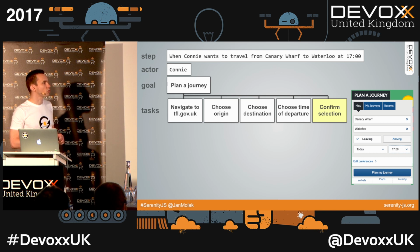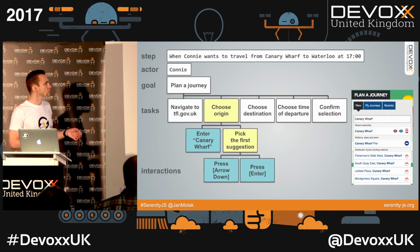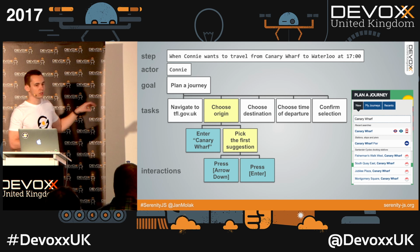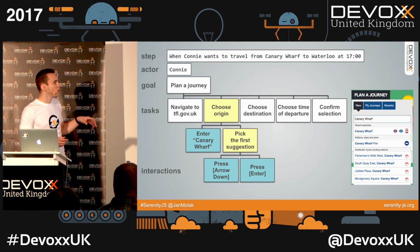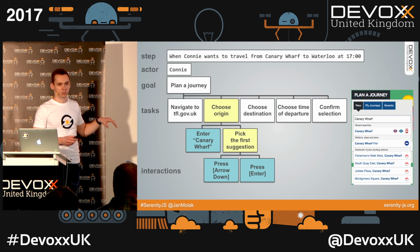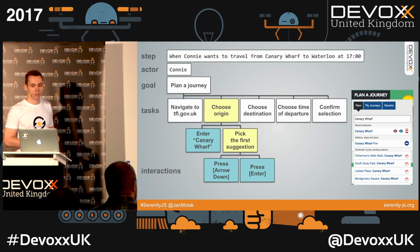Now, you'll see that tasks such as choose origin or choose destination are not tied to any specific implementation, right? She could do this as well on her mobile device, or she could even do this through the REST APIs if we're using HATEOAS and so on. It's basically a business flow that we're expressing here. Each of those tasks could be further broken down into other tasks and specific interactions with the system. For instance, to choose an origin means to enter Canary Wharf into the origin field and pick the first suggestion. To pick the first suggestion means to press the arrow down, press enter, etc.